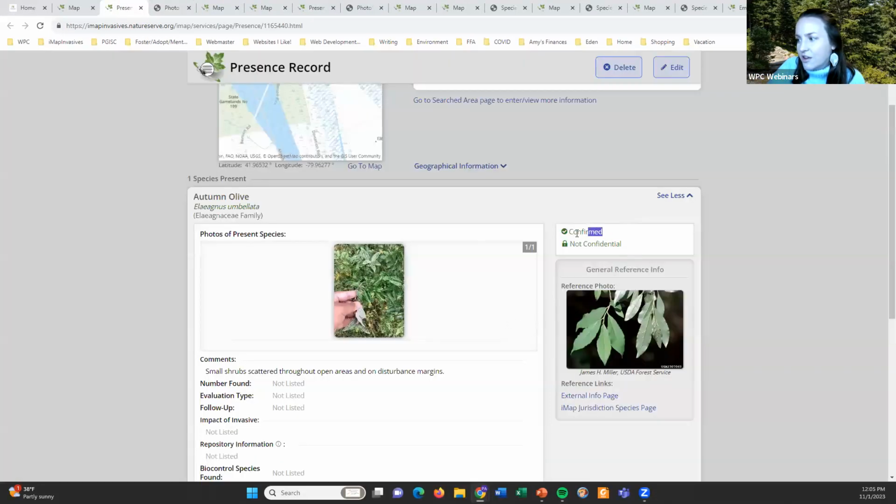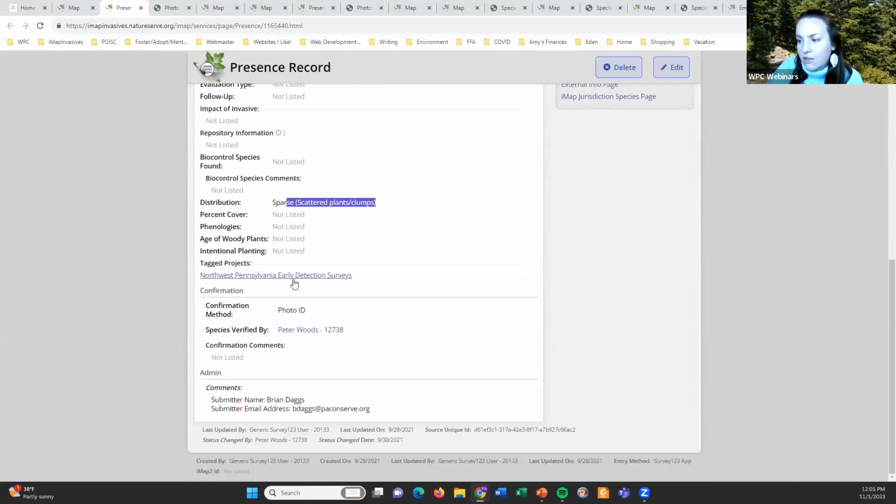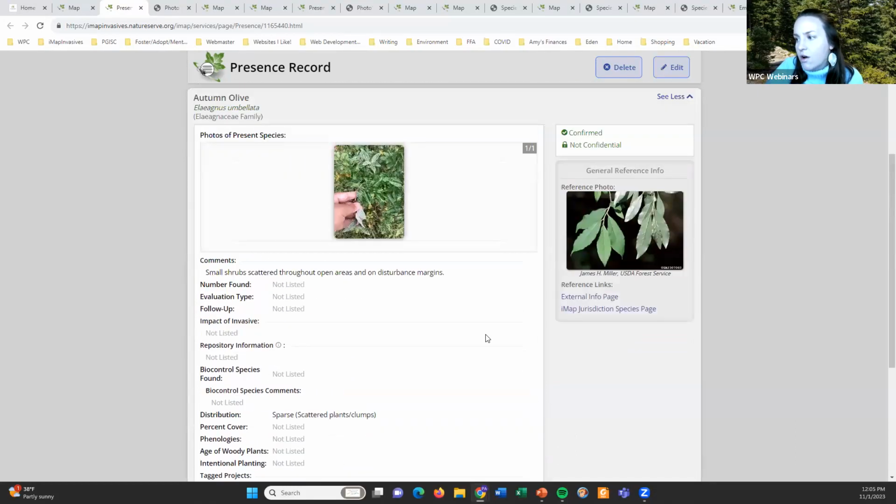And then we can see this is a confirmed record, so this record has been expert QC'd. He put in some additional comments here. It looks like he did tag this to a project. And there's information at the bottom about the expert that did the QCing of this particular record. Also, just as a quick reference, in the metadata, which is the smaller font information down here at the bottom, we can see how Brian chose to enter this record into IMAP, and we can see that he used Survey123 to do that. So that information is all there for you.